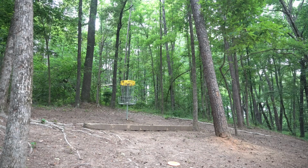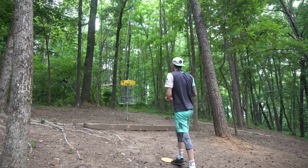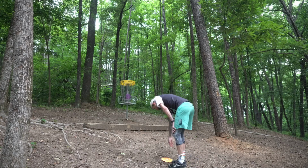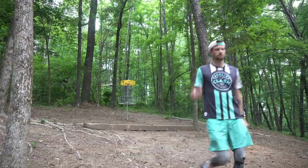Yeah, so that is exactly what we're looking for on this hole. Like you might think, why the freak are you throwing a distance driver? But it's so stable that it just crashes up this hill more so than another disc would. So we're probably 6 down now, maybe.